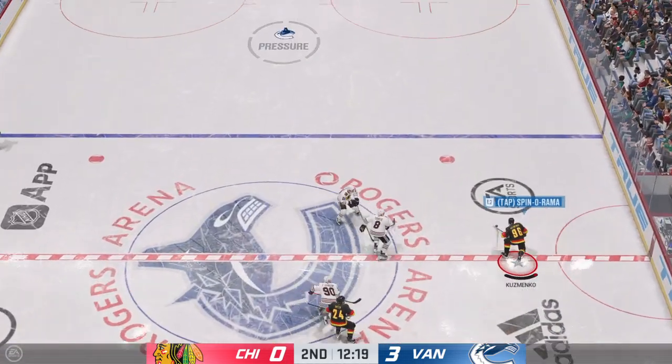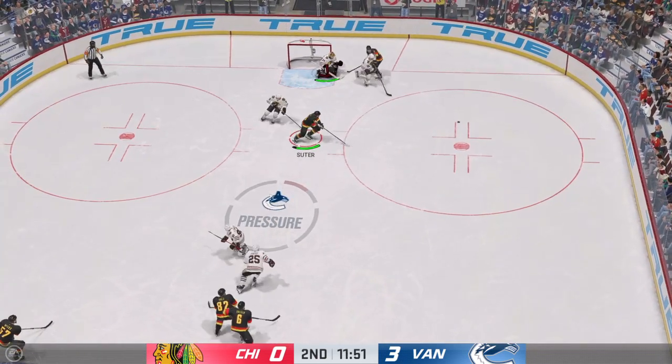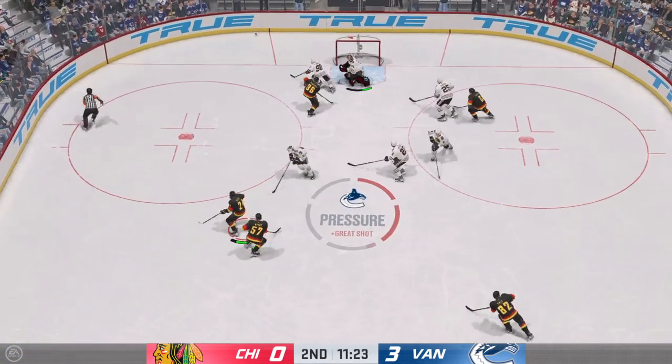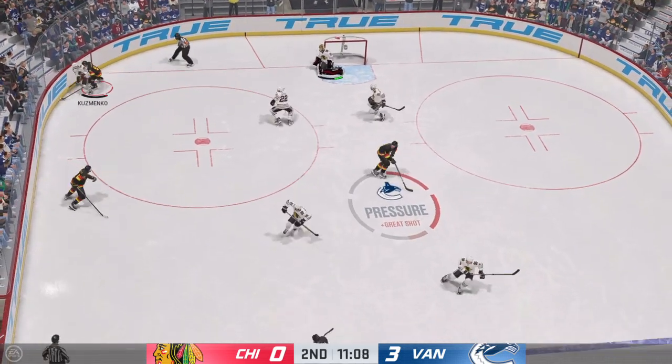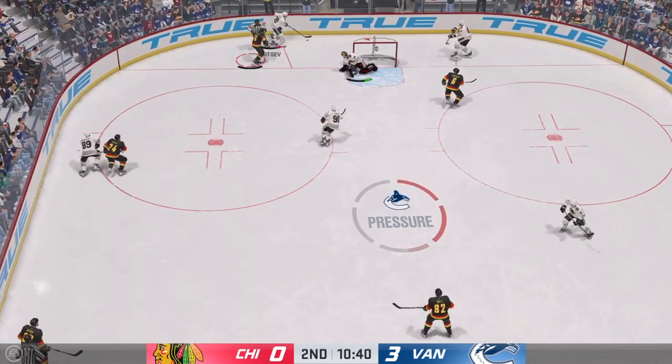Demko's made a nice stop there, and that can be difficult to do, James. I mean, sometimes you get cold or you get lulled into a game where you've been in the offensive zone most of the time. So it's often about timely saves that makes the difference. Turn that one aside. Picked up along the wall by Zaitsev.